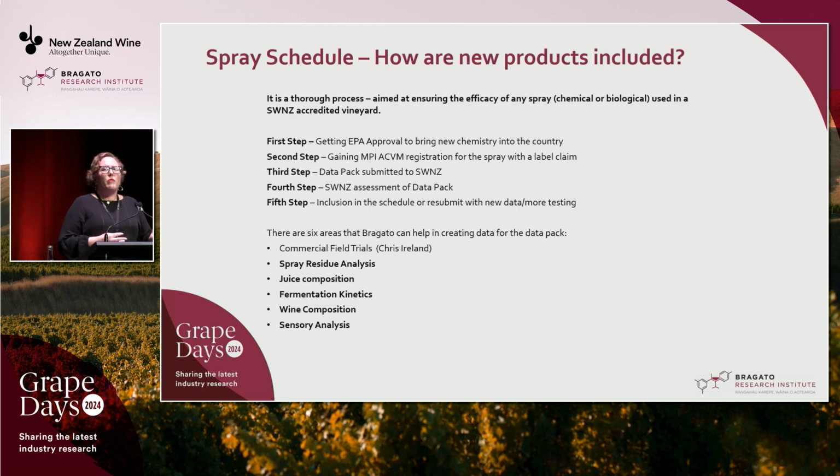So there's actually 6 ways that the BRI can help providing data for that pack. The first one on the list there is commercial field trials. That's with Chris Ireland, who I'm sure many of you know. So Chris runs the actual applying of the new chemistry in the vineyard and does all of the monitoring and data collection in the vineyard. So if anyone wants to talk to Chris later, hit him up. I'm sure he'll be quite happy to talk to you.